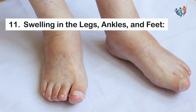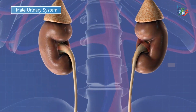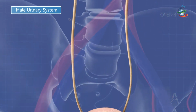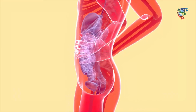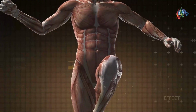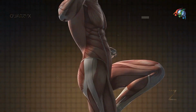Swelling in the legs, ankles, and feet. When the kidneys are not functioning properly, their ability to effectively filter blood and manage fluid balance is compromised. This inefficiency results in the accumulation of fluids and waste products in the body. Consequently, these excess fluids can cause noticeable swelling in the legs, ankles, and feet.